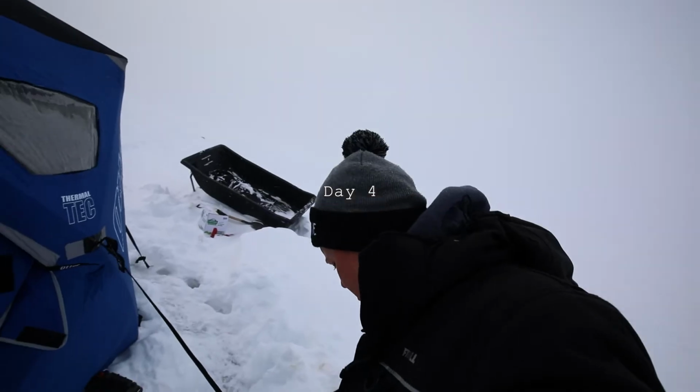Got the otter set up. We're getting lines going, we're getting the camera going. First things first, you always gotta get your deadline set. We're out in the middle of nowhere. Thanks to GPS, we were able to get back on the spot. Sorry about the wind noise.